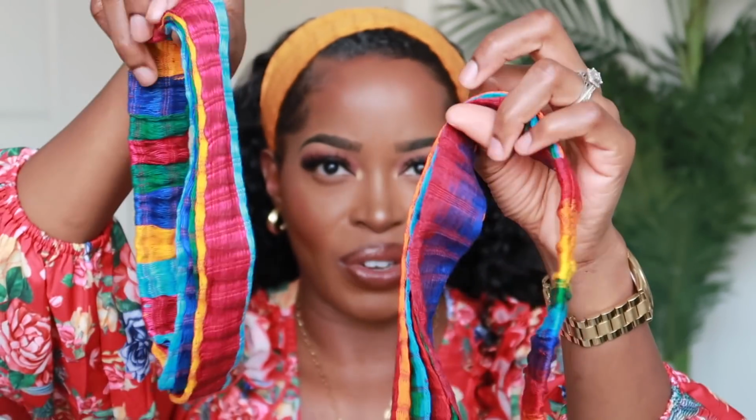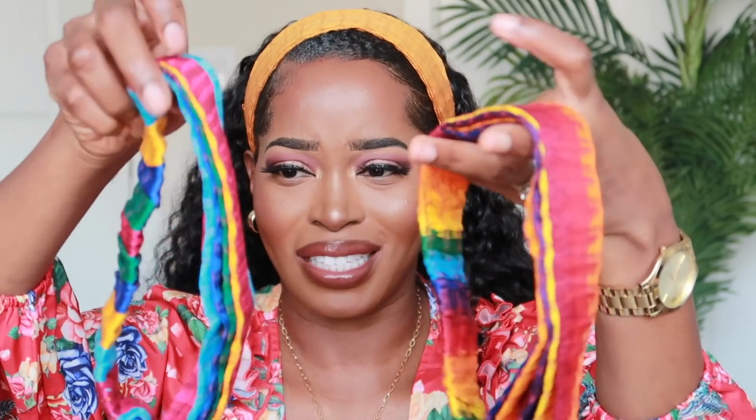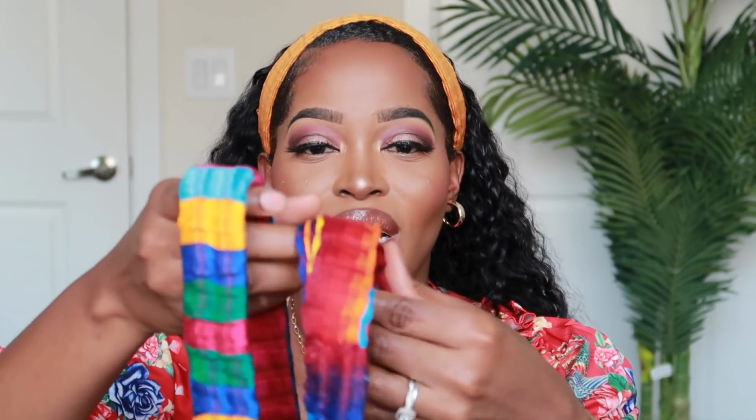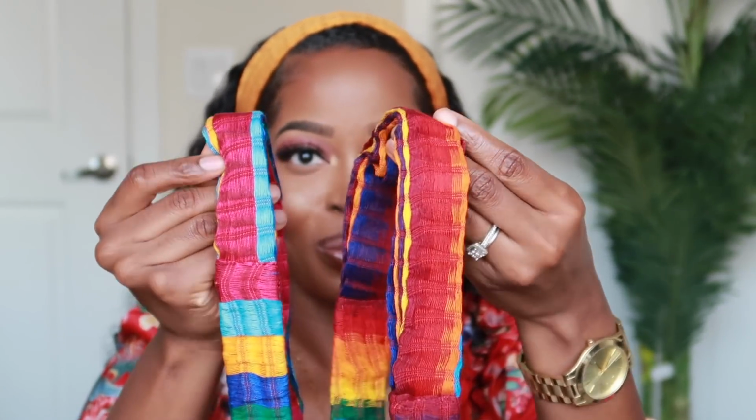These two actually look very similar. I don't know why I got 2 of these. They look like they're exactly this. Well, they're a little different, only slightly. I might give this one to my twin sister. Wouldn't she love that? Let me sit back so you all can see exactly how it looks.